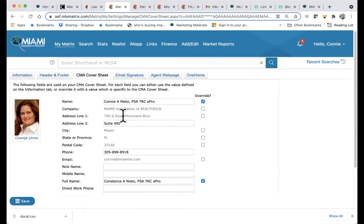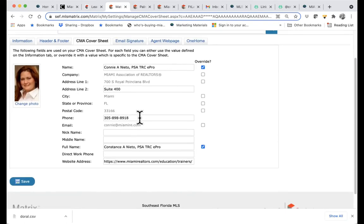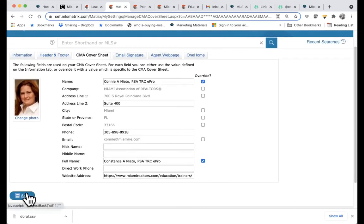The company, which is grayed out because that comes from your membership. You can add a suite line, a phone number if you choose. The email comes from that information page. If you'd like your full name and the website address. You can also add in your work phone number, a nickname, or anything else that you would like. And this would show up in your CMA cover sheet. Once you finish here, lower left and save.